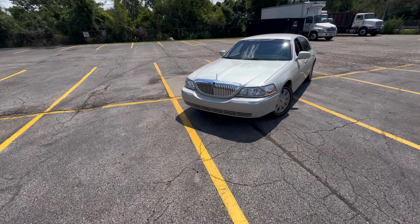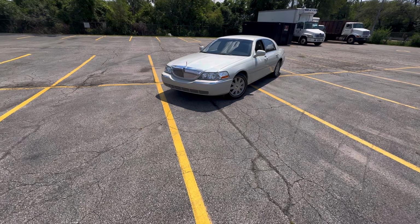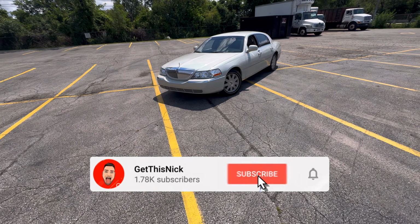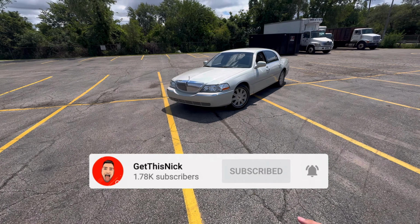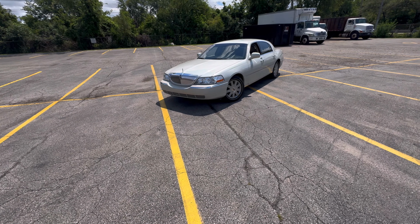Alrighty, so here we are, a little point of view footage. We are getting behind the wheel of the Lincoln Town Car today. I'm going to also give you guys an update on everything that's been going on. I know I've been kind of MIA. I have not been spoiling you guys with videos of the Lincoln Town Car as I usually do. So we are going to get behind the wheel today.